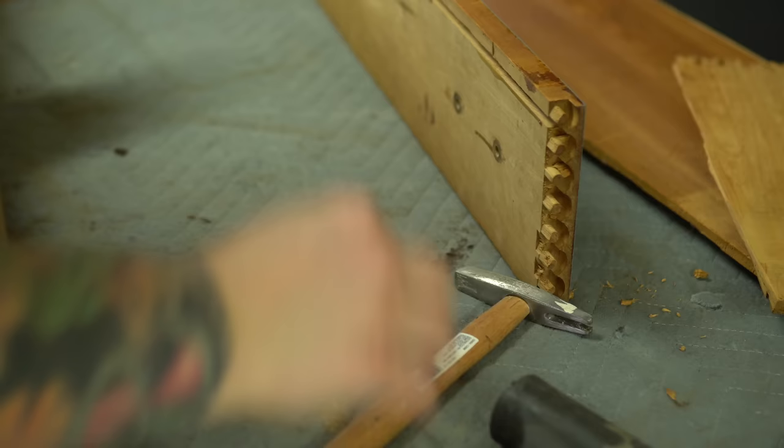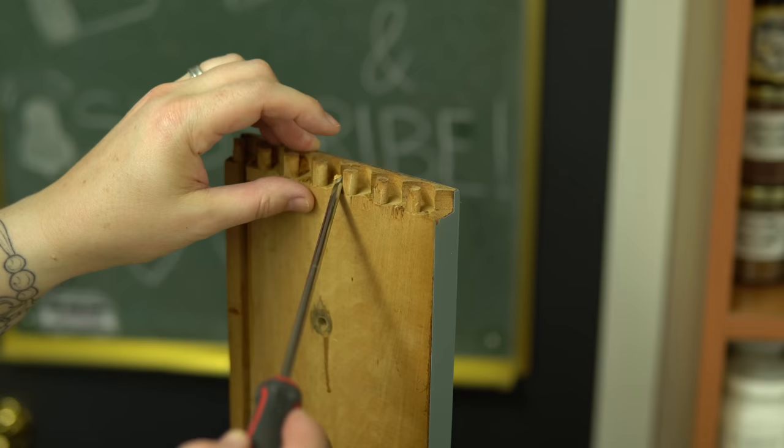I've never done nap joinery before. This is all new to me. Do not judge me. I'm learning here as I go.